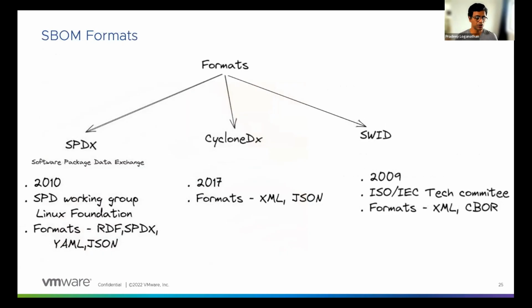SBOMs can be generated in various formats, and there are tools out there to generate them. So there is SPDX, CycloneDX, and SWID. Again, I'm not getting into the details, but one of the major formats being used, at least in my experience right now, is CycloneDX, which is an SBOM format that basically lists all the software packages within a software artifact, their dependencies, versions, and license information.